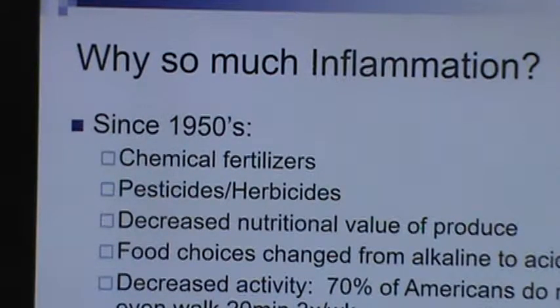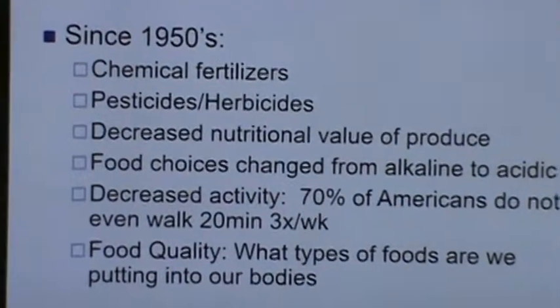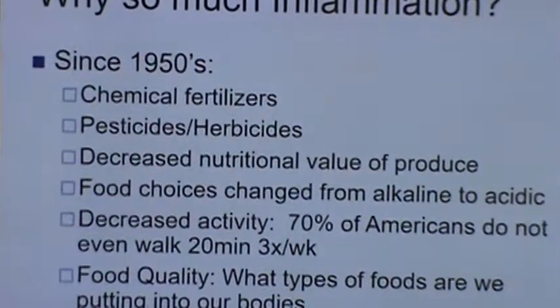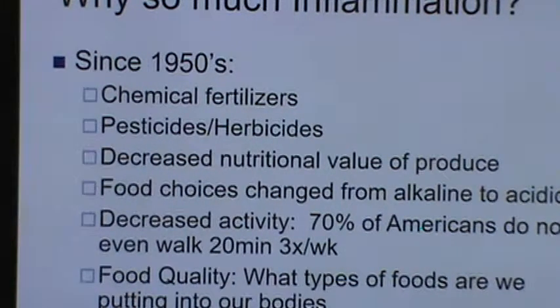All right. Why so much inflammation? There are a lot of different factors, but the one I'm gonna zero in on is the decreased nutritional value of produce. We've been overfarming the same ground for the past 125 years, so the nutrients that we're getting out of that same ground are not the same. A head of lettuce that came out of a patch of dirt 100 years ago has a much higher nutritional value than it does now, just because we keep on farming. Even though we're putting fertilizers back in, they're not the same types of fertilizers, and we're not getting the same nutrients. Actually, the fertilizers we use will make things grow more, but they're kind of hollow as far as nutritional value. So that's one big reason.